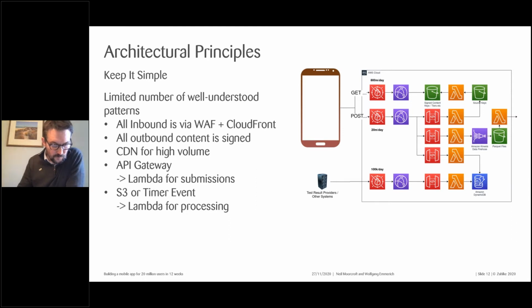And of course that allows us to keep the architecture as simple as possible. We always went for simplicity where we could. But also whenever we established a pattern, and you can see some of our high-level patterns here, we made sure we stuck with it. We didn't allow teams to drift off and do their own thing. We had a limited number of technologies and a limited number of patterns that we knew well, we understood their performance characteristics and their cost characteristics very well, so we weren't surprised later on.